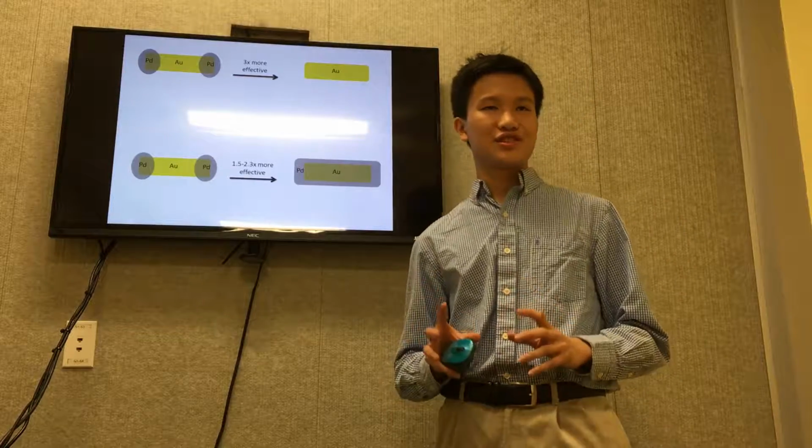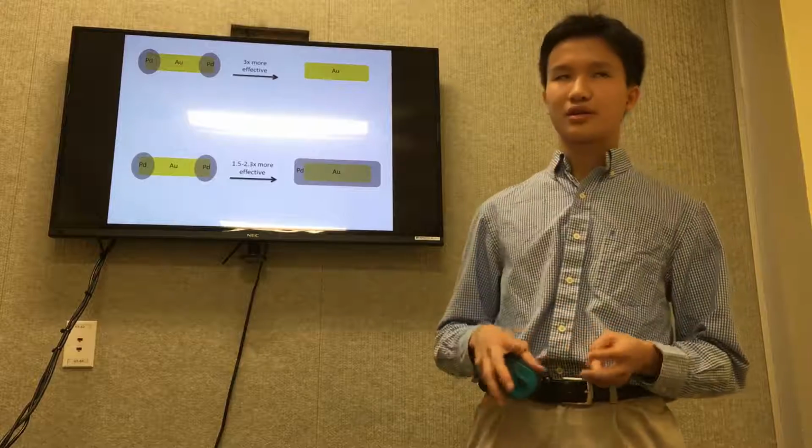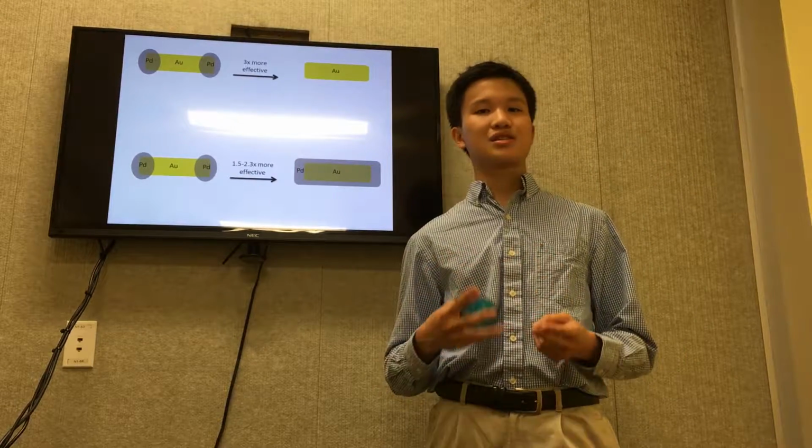So pretty much in conclusion, I created a more effective photocatalyst using palladium gold nanorod composites, and I used it in the degradation of nitrophenol, a model organic test pollutant.